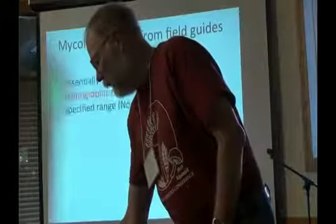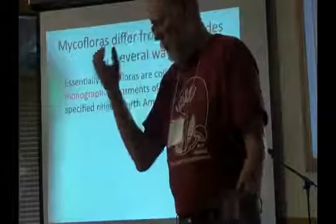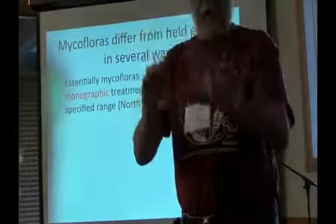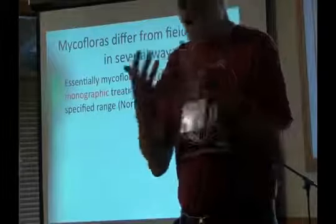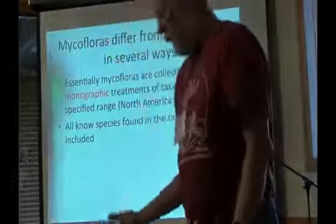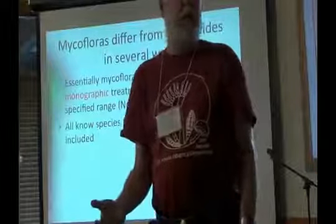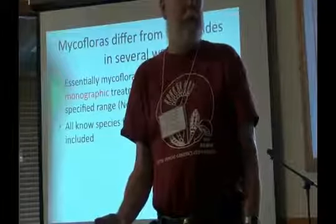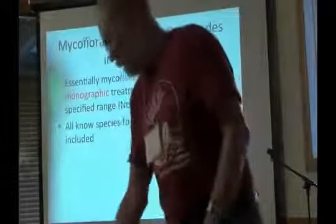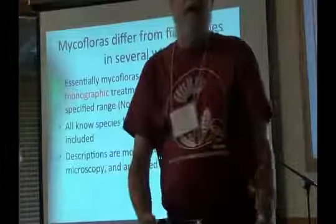So what are the differences here? The essential difference is that mycofloras are collections of monographic treatments. So learned treatments on single genera and families and so on, and they're comprehensive. All known species found in a range have to be included. You can't just pick your favorites or the ones that you happen to have pictures of. You've got to get them all in there. We want it comprehensive. Descriptions are going to be more extensive. They're going to include the microscopy as well.